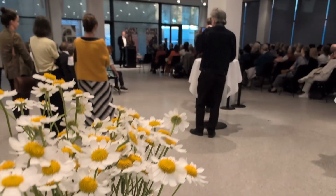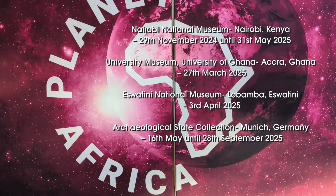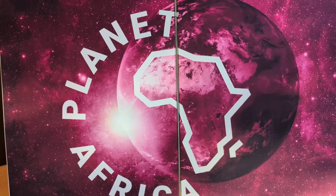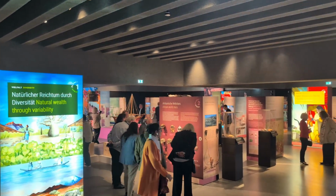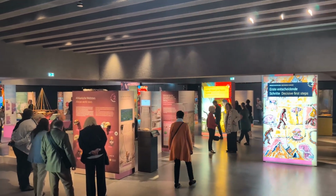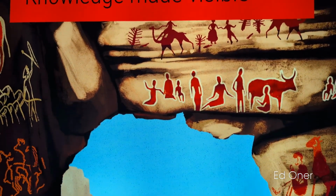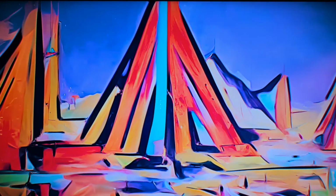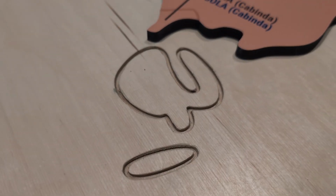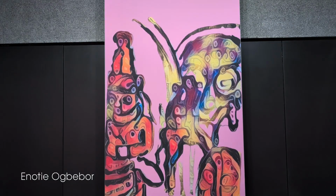Conveniently, at the same time, there was the vernissage of the Planet Africa exhibition, which is held in parallel in Munich, but also in different African cities like Accra and Nairobi. It was originally held at the museum in Berlin. Now it is in Munich. It features art from artists of Africa, like in this example here, the visualization of knowledge, which is of course also relevant for our topic. It's a very colorful exhibition which features exhibits to learn about the African context and history, also for children. So if you find the time before November 2025, feel free to visit this beautiful exhibition.